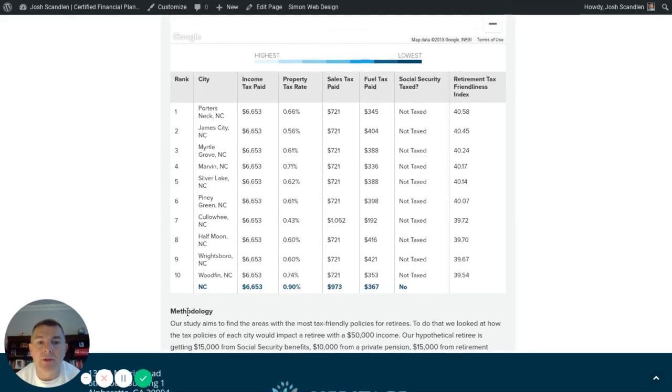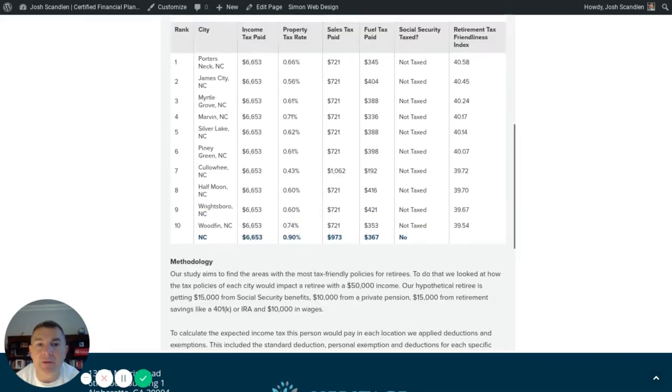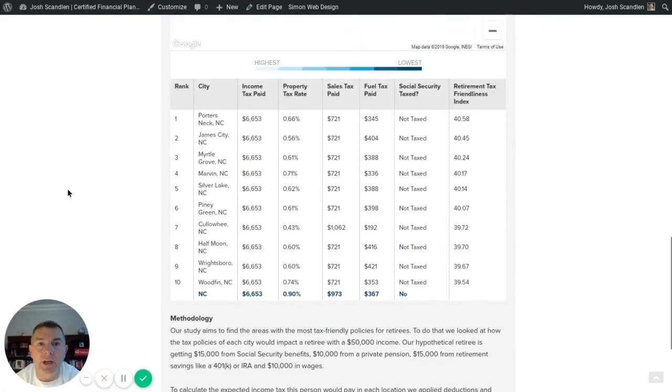This is different because their methodology, which is pretty sweet, is not for necessarily a retiree with just Social Security and IRA. They're saying there are hypotheticals right here: a retiree with $50,000 of income, which consists of $15,000 from Social Security, $10,000 from a pension, $15,000 from retirement savings, an IRA or 401k, and $10,000 in wages. So they're using a different set of numbers, but calculating specifically for a single retiree with $50,000. Mostly, I'm just looking at the property tax rate.